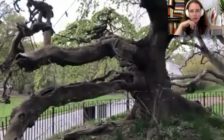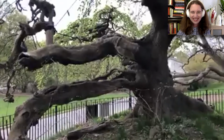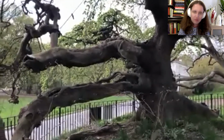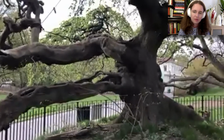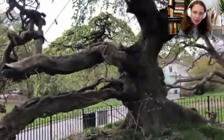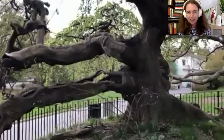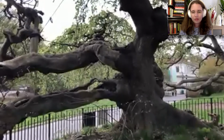I do have an update, which is that there is a CAT in the tree. I'm not going to say the word because I don't want our dog barking. But can you see if you look towards the big trunk? I'm not sure if you can see it through Zoom. Yeah, there's a cat that lives inside the second branch to the ground. He's hanging out in there.